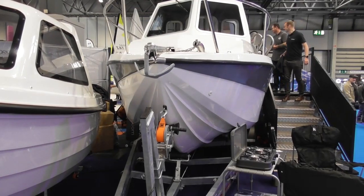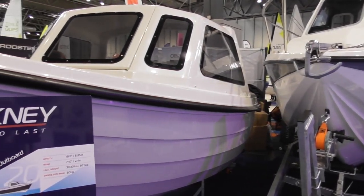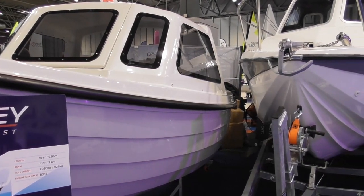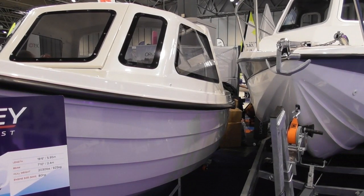Okay, so I'm being spoilt for choice because next door to the Hurricane is my next favourite, which is the Orkney boats. We hired one of these when we did the Bridgewater and Taunton Canal. Excellent little boats.